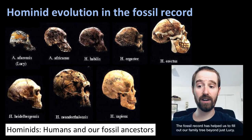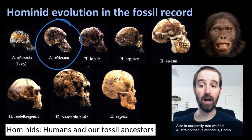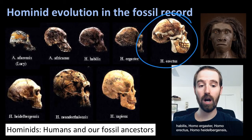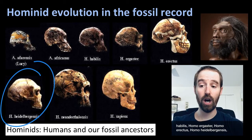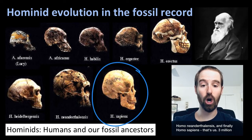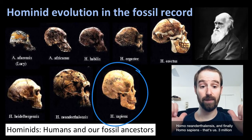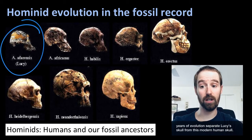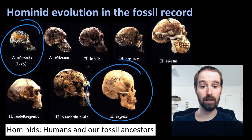The fossil record has helped us to fill out our family tree beyond just Lucy. Also in our family tree, we find Australopithecus africanus, Homo habilis, Homo ergaster, Homo erectus, Homo heidelbergensis, Homo neanderthalensis, and finally, Homo sapiens. That's us. 3 million years of evolution separate Lucy's skull from this modern human skull.